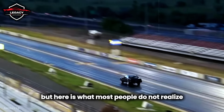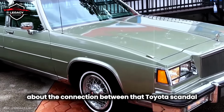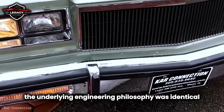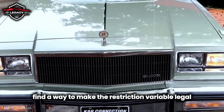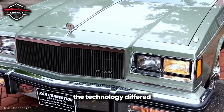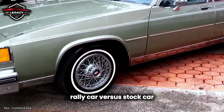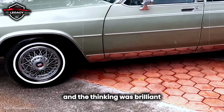But here is what most people do not realize about the connection between that Toyota scandal and what was happening simultaneously in NASCAR. The underlying engineering philosophy was identical. Find a way to make the restriction variable, legal when someone is looking, illegal when the car is at speed. The technology differed because the applications differed. Turbocharger versus carburetor, rally car versus stock car. But the thinking was the same, and the thinking was brilliant.